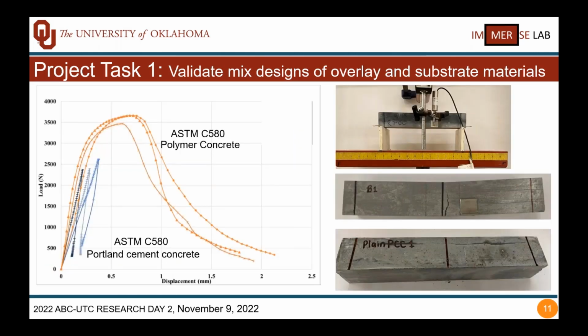Looking at flexural strength results, we also had pretty consistent data, similar to what has been reported in literature for the amount of curing days that we had adopted. So we definitely have validated mix designs for both the overlay and substrate materials.